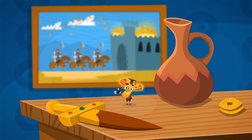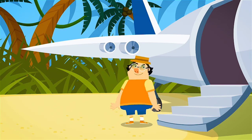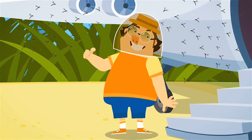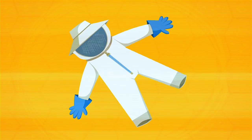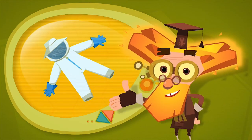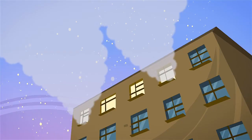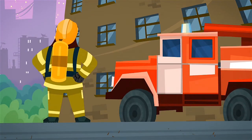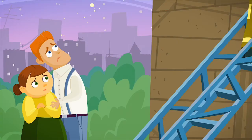Protective clothing isn't just for people who are fighting in battles. Travelers put on special nets to protect themselves against mosquitoes and gnats. And beekeepers wear protective clothes, too. If they had nothing to protect them from bee stings, their job would be quite painful. Without their protective clothing, it would be impossible for firefighters to go into burning buildings and save people.